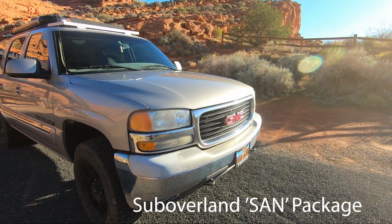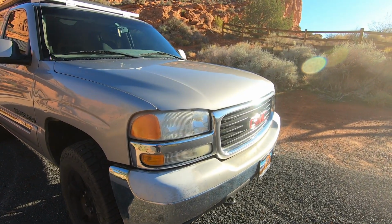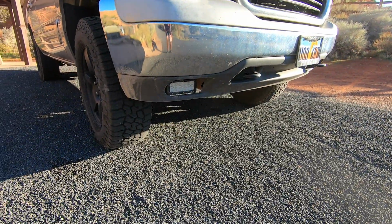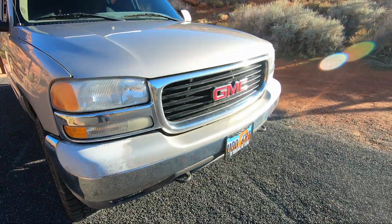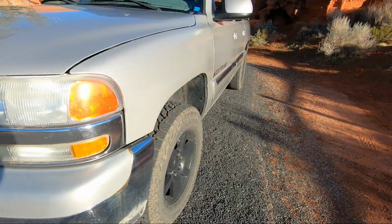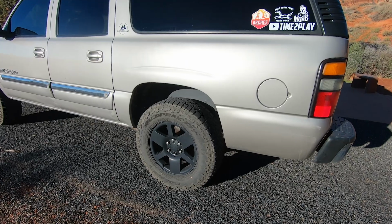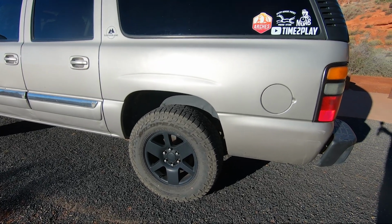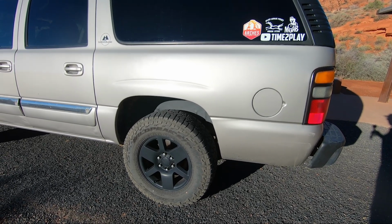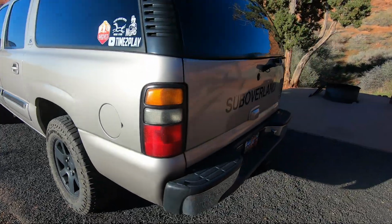So one of the things that's different versus stock that we opted for, basically an option from SUBOVERLAND, is doing LED headlights and LED fog lights, which I'm really glad we did because I'm not sure what the 2005 headlights would have looked like, but these are plenty bright. Again, SUBOVERLAND adds shocks and coils in the back and does about a 2-inch lift and puts 10-ply off-road tires on it, just to improve the capability.